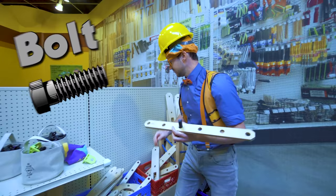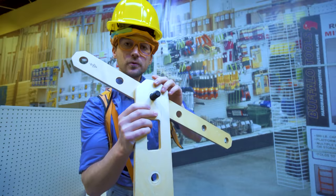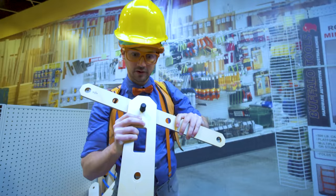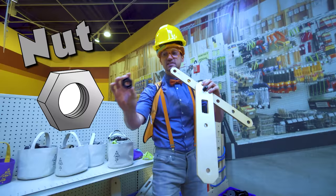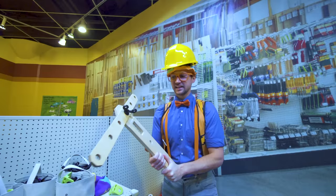Oh, hey, look. A stick of wood. Let's put a bolt through there, and let's grab another one. All right, there we go. They're both inside the holes, and then what do we need now? See, it's not very tight. They can still come apart. Yeah, it needs a nut. Just like this, see? This is a nut. All right, let's screw it on. There we go. See? It's kind of like a hammer.